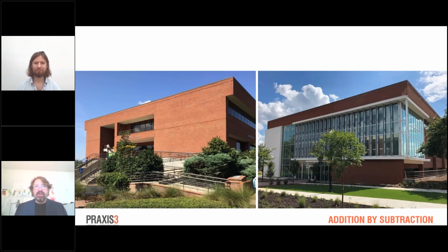Our strategy here was one of addition by subtraction. A lot of things have been added to the building over time that weren't really contributing well to it. And there was this rather ungainly series of ramps and stairs in front of the building that once served a pretty important purpose, but could be done in a different way today.